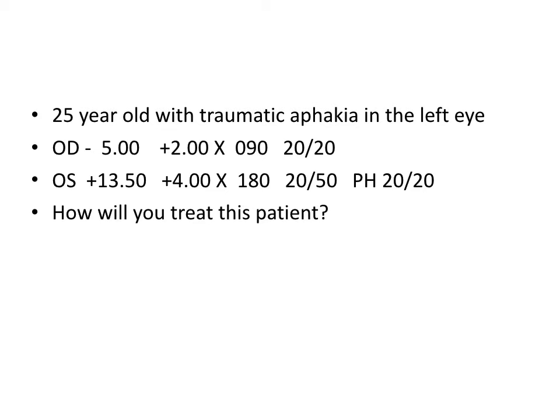Now, if the patient is contact lens intolerant and you need to surgically correct the patient, you would need to, of course, look at the anatomy of the eye and see if there's intact posterior capsule to place a sulcus-based posterior chamber implant, or if the patient's going to have a sutured posterior chamber implant or even an anterior chamber implant.